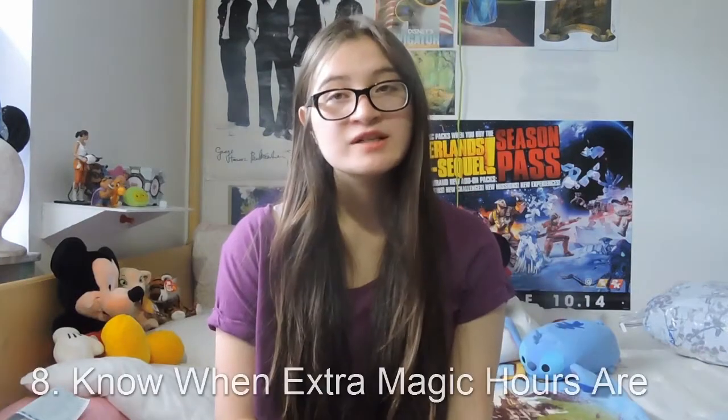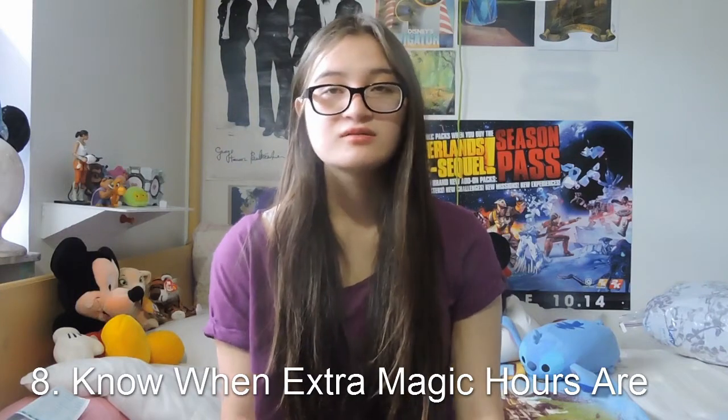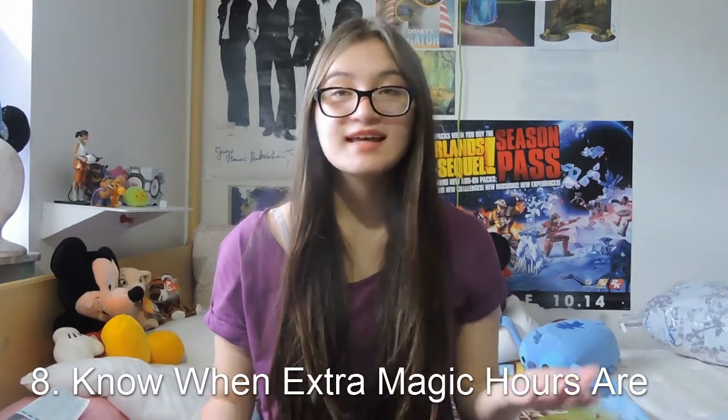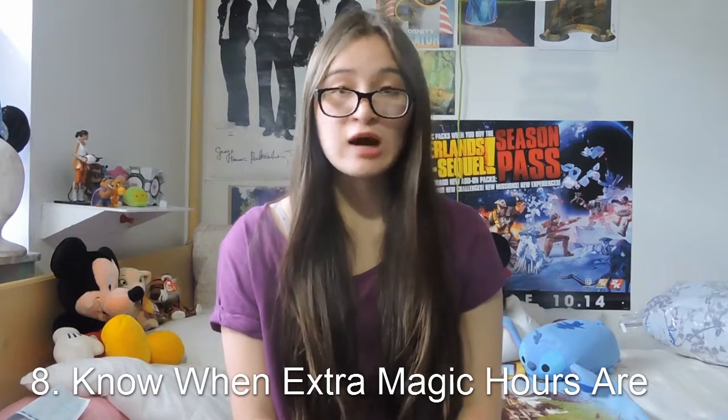Number 8. This is actually going to be the last tip for now. If you are staying at a Walt Disney World Resort hotel or any Disney hotel, whether that be in Disney World or in Disneyland, or it's a Good Neighbor hotel for any of these parks, know when extra magic hours are. Extra magic hours are hours of the day that Disney has assigned specifically for people who are staying at the hotels to come in before the park opens to the rest of the public. And these times actually vary depending on season and day, basically, and park actually.